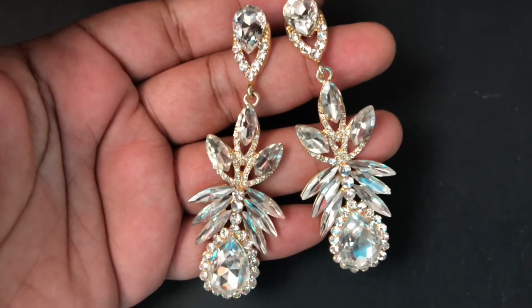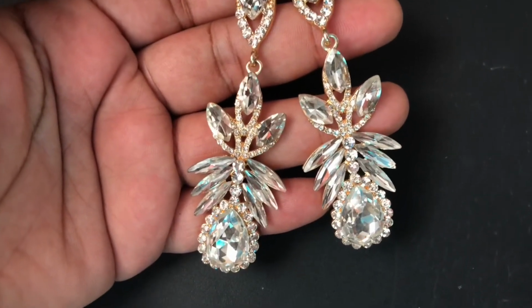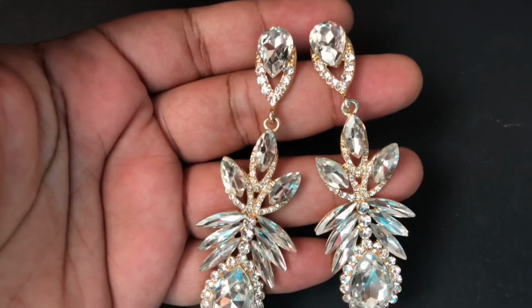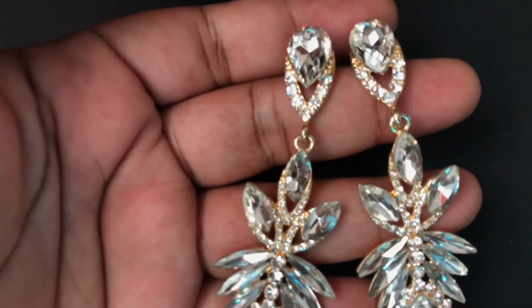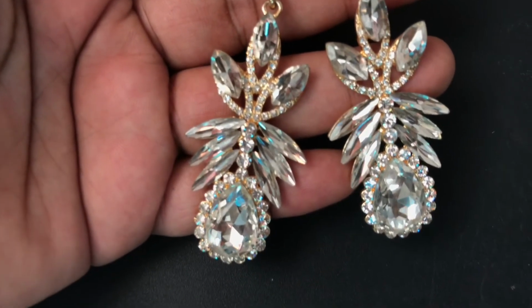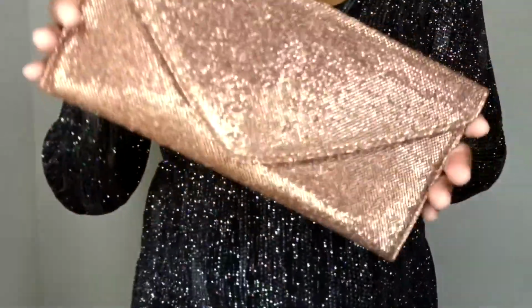Next are these earrings you saw me rocking for the wedding. This is so cute. Love the diamonds. Also, these were $12.99, which is so affordable and has that yellow gold detail, and it's super beautiful. Next in accessories is this clutch.